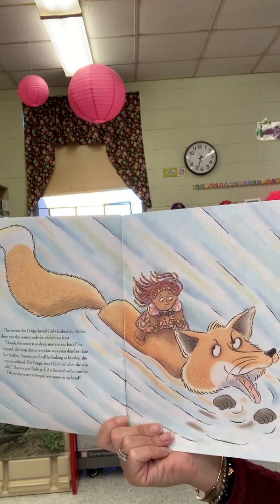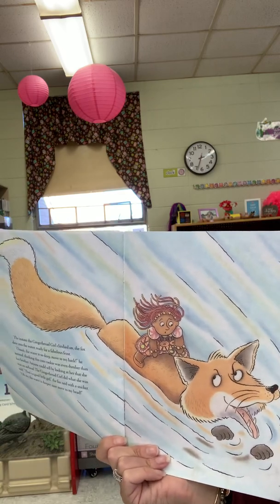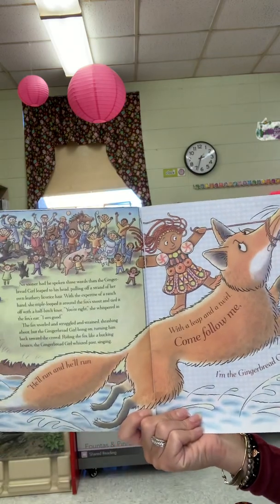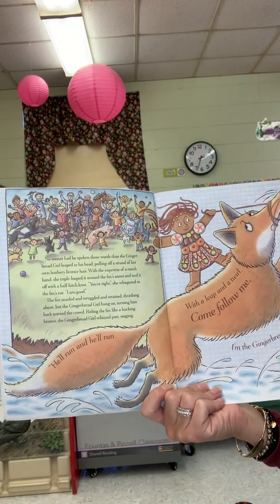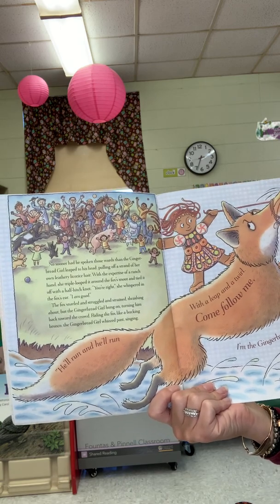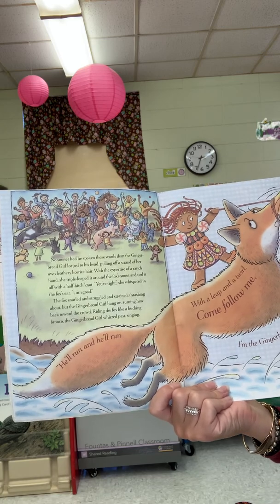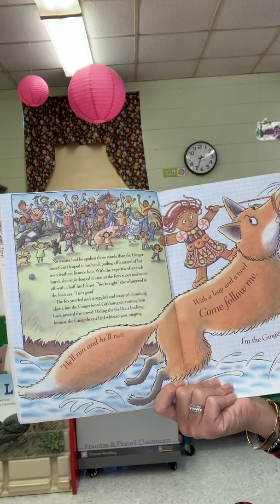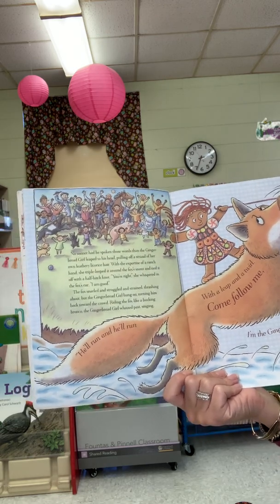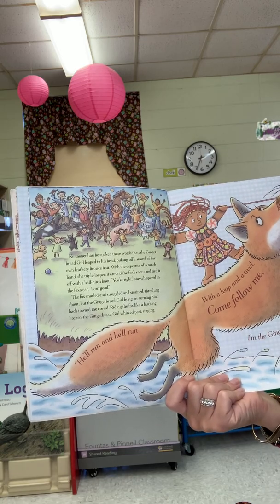No, he does not. Is he planning on eating her? Let's see what happens. No sooner had he spoken these words than the gingerbread girl leaped up to his head, pulling off a strand of her own leathery licorice hair. With the expertise of a ranch hand, she triple-looped it around the fox's snout and tied it off with a half-hitch knot. "You're right," she whispered in the fox's ear. "I am good."